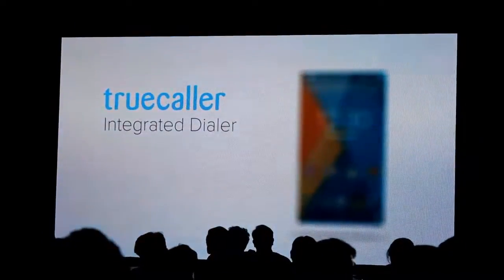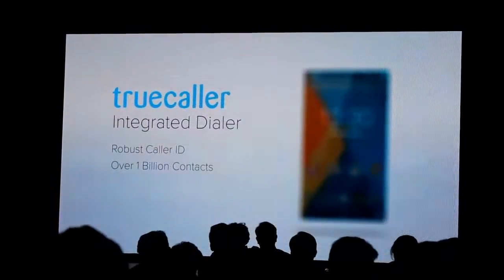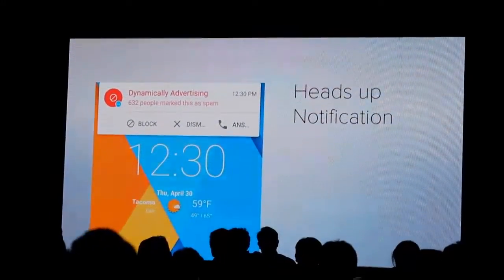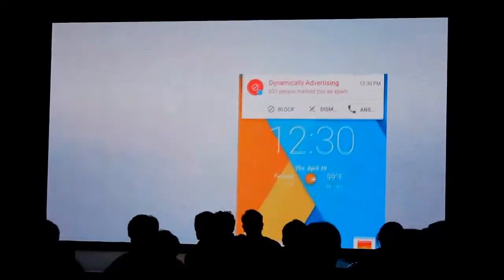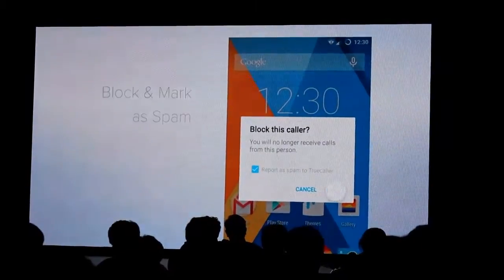Color integrated dialer, you can access robust caller ID with over 1 billion contacts worldwide and spam detection. Now when I receive a call from someone who isn't in my contacts, you can see their photo and their name right in the heads-up notification. And it looks like 632 people have marked this call as spam, so I know not to answer. I can even block and mark the number as spam without leaving the app I'm currently in.